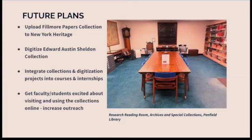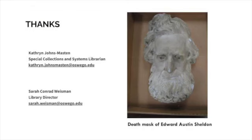We've also been working closely with faculty to integrate collections and these projects, to see if there's anything that we can work out so that a faculty member could maybe integrate this into a course or have students come and do internships and things like that. And just recently, our college archivist got some computer science faculty who are interested in transcribing automatically with a computer, with a screen reader. So I'd be interested to see if they can do that. I'm not sure they can, but it would be a cool project if they could.